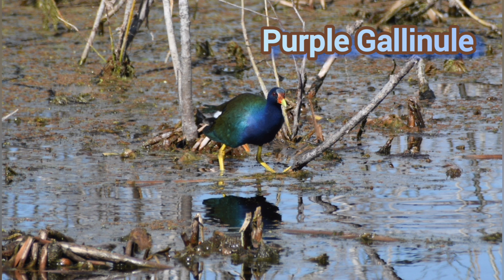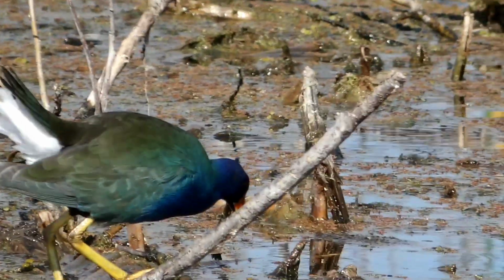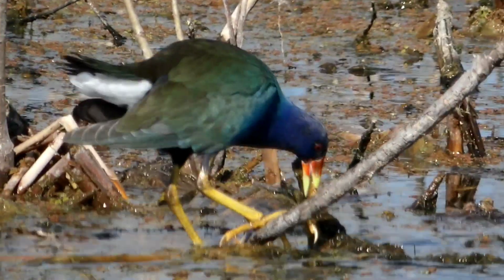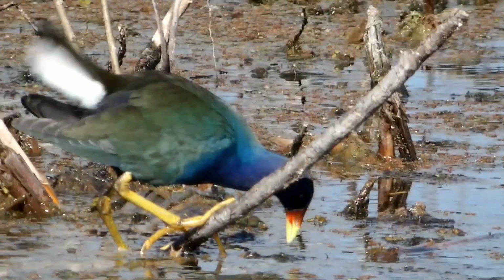Now, there are some varieties like this. This is the purple gallinule that is very similar to the moorhen that are a little bit more uncommon. We typically don't see them every time we go out, and in this case, we only saw this one purple gallinule in the entire trip.